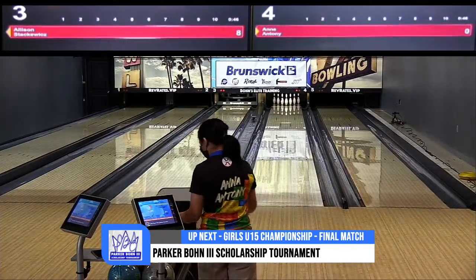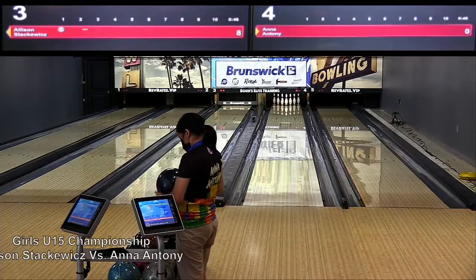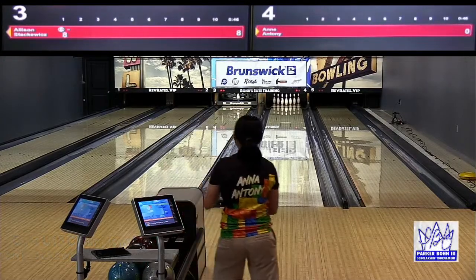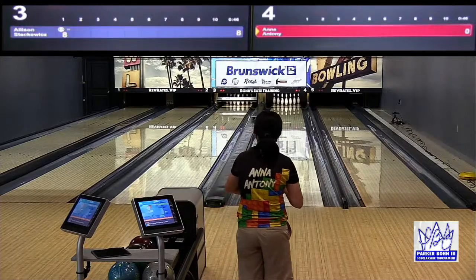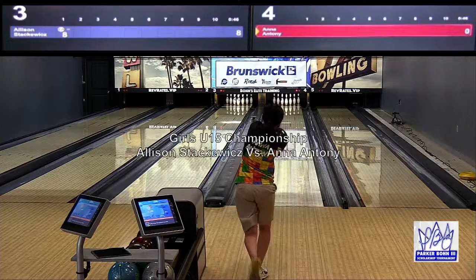So rough start there from Allison, but it's a 20-frame match, total pinfall, so anything can happen. I've seen deficits of 60 pins disappear after one game, so anything can happen here.